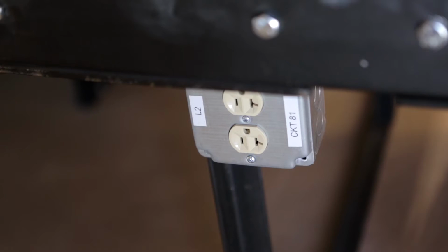Another neat feature is this: on the back side of these bleachers, we have convenience outlets. People will plug their cell phones in, they'll charge their video cameras, they'll be able to film and use these. And right now the way it's set up is not exactly how it is. We're gonna have a finish to this eventually.